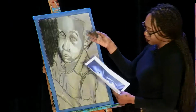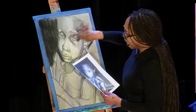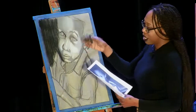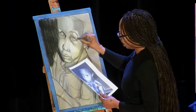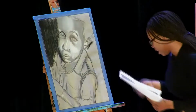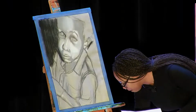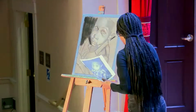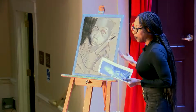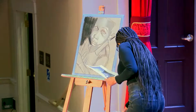Yeah, I need some of the details in the eyes to be darker, but I don't want to go black just yet because this side of the face needs to remain a lot lighter. And this pastel actually does have a red tint to it. It's a shade of gray, though, correct? Mm-hmm. But it has a red tint. It's warm. Warm gray, as opposed to cool.